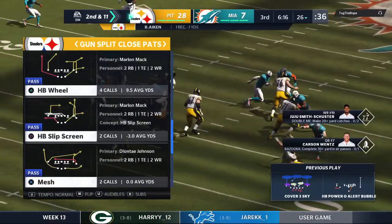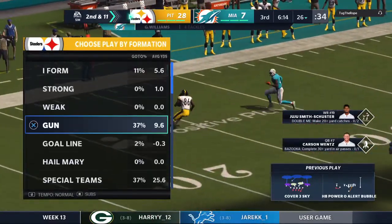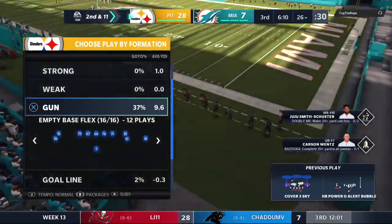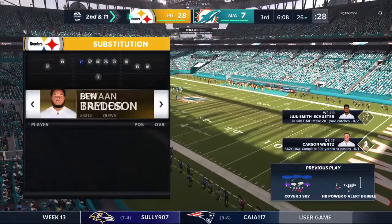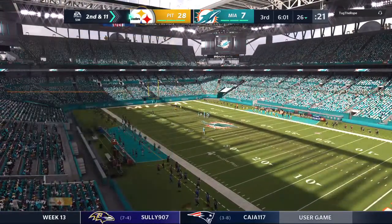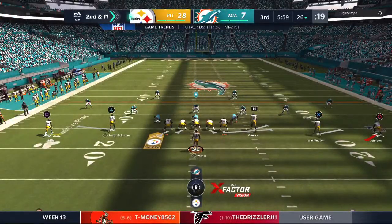Made the quick throw there outside the numbers, and you can feel the thought process. They just wanted to get in his hands and let him make a play. But how about the job they did defensively to keep him bottled up? Instead, they tackle him for a loss. After the loss to start out, here's 2nd and 11.